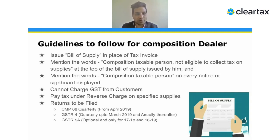The content of the bill of supply is almost the same. You are required to mention your GST number, name, address, and so on. Invoice number, date. It should be serially numbered, and all those conditions are the same. However, on the top it will not be tax invoice, it will be bill of supply. And on that bill of supply, it is very important that you mention "taxable person not eligible to collect tax on supplies." That is to be mentioned on your bill of supply itself, so that the person understands that this is a purchase from a composition dealer and they are not allowed to take credit of that. Anyway, the tax will not be mentioned separately, so they will not be allowed, but still, for the safe side, you are required as a composition dealer to mention these words.